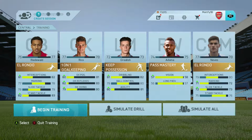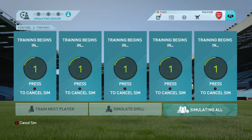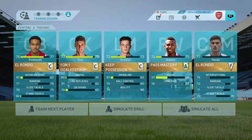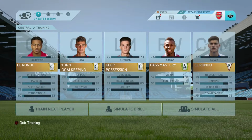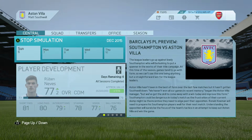So we'll continue our training here, which we've been doing throughout the season. Keep growing these young guns. So that's good. Adama there, improving his vision all the time. Looks like Rico is now improved to a 78 overall. So that's pretty good.